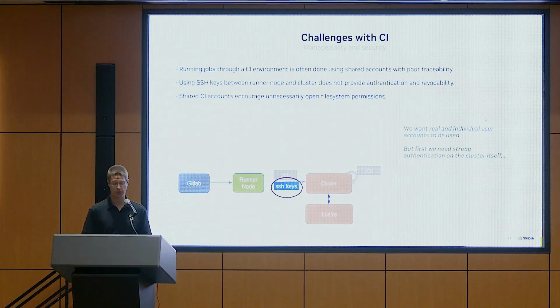So historically, the connection from the GitLab side of the house, which was managed under the corporate IT umbrella and their set of accounts, and the cluster, which was its own security domain, provided a difficult interface. And so we just used SSH keys, because they're ubiquitous, to allow access into the cluster from the runner node. SSH keys do come with problems.